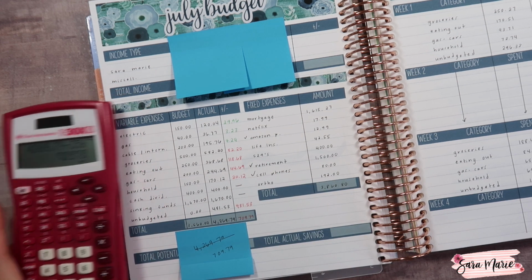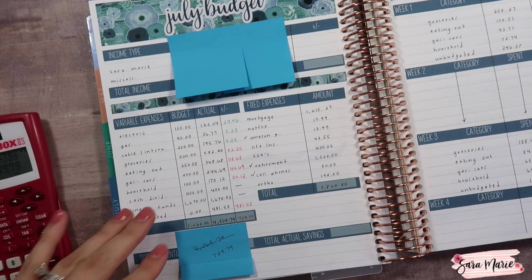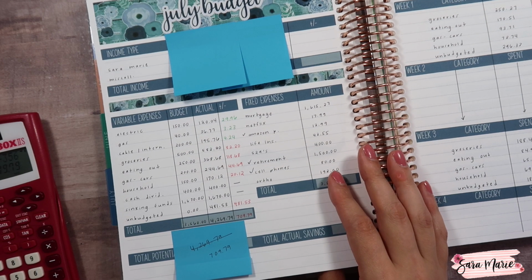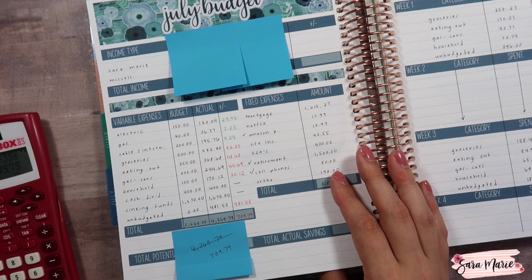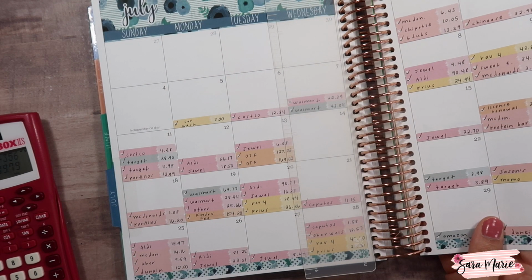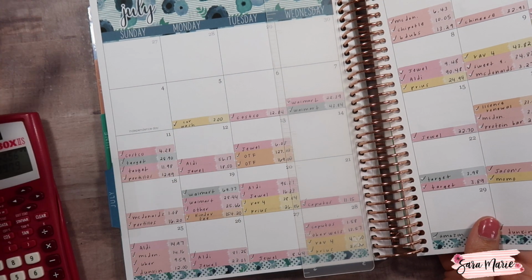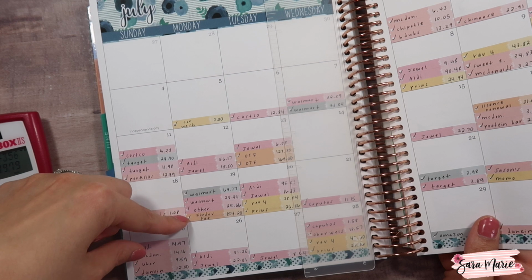So for July, we were over budget by $709.79. A lot of that has to do with things that I just did not know were coming up. Some of it had to do with the change in lifestyle. I did have to renew my license. I did sign up for the gym, which cost extra money. We registered Macy in kindergarten.